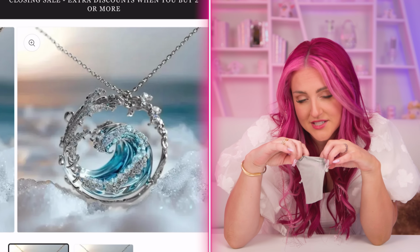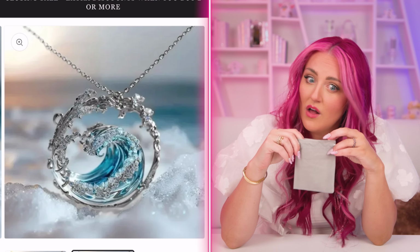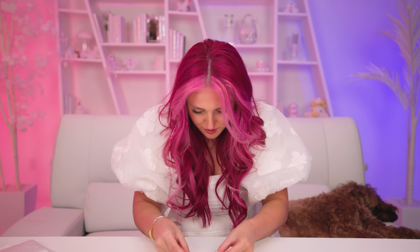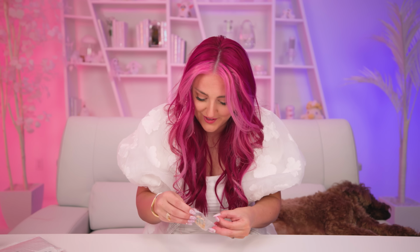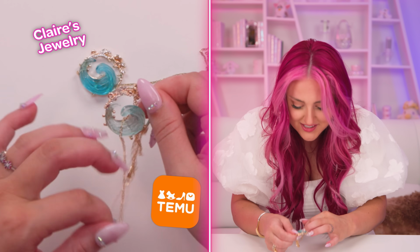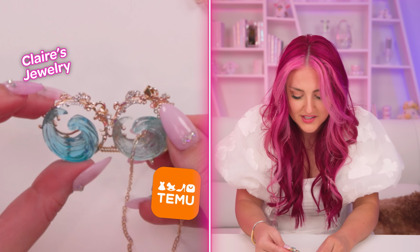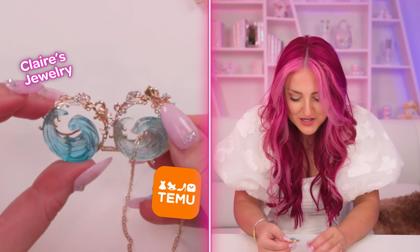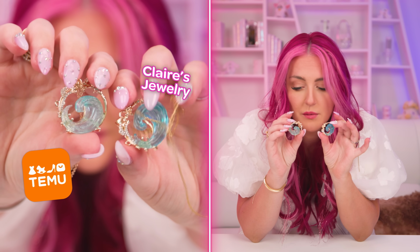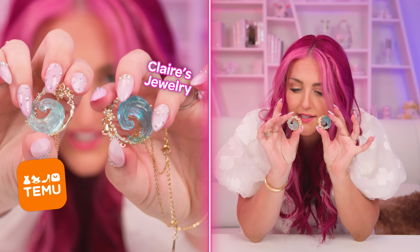We were able to get this $112 necklace for like 10 bucks on Temu. Okay, the packaging's a little different. Okay, I wouldn't say it's identical, but it's pretty close. Oh no. The gold part is exactly the same. The wave though is a little bit more clear, I guess, on the Temu version. Yeah, so safe to say if you see any old AI people selling stuff on the internet, it's probably just drop shipped stuff like this.